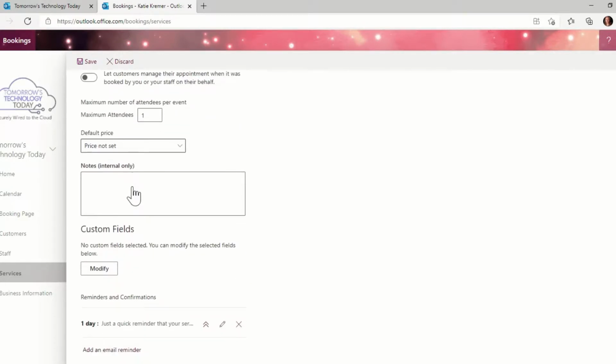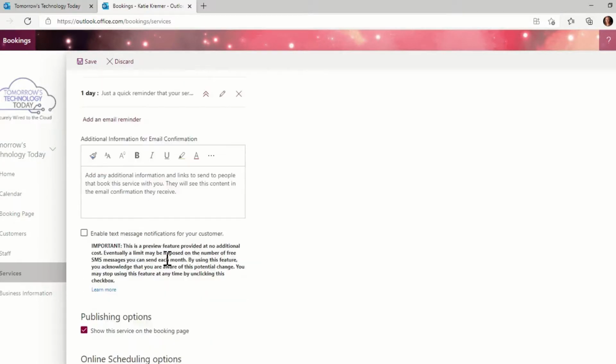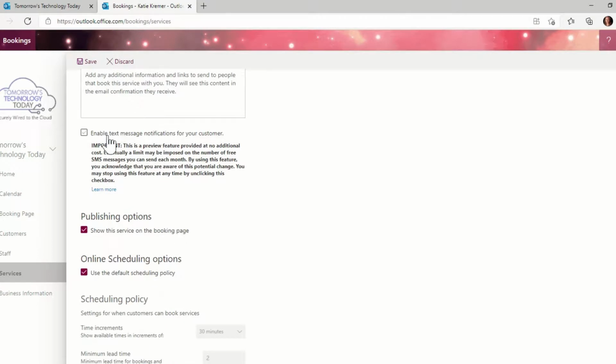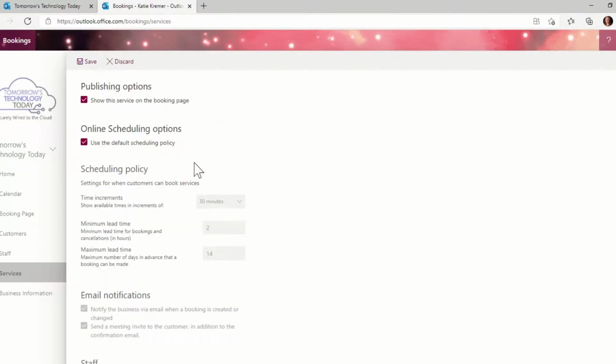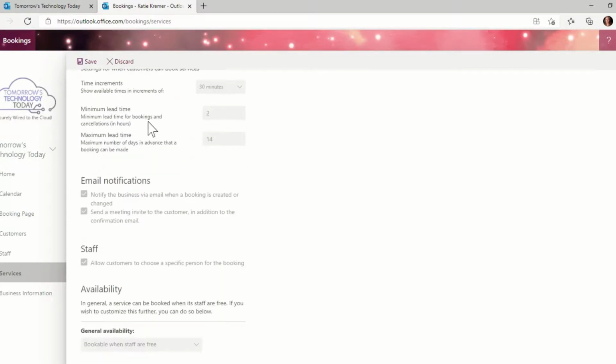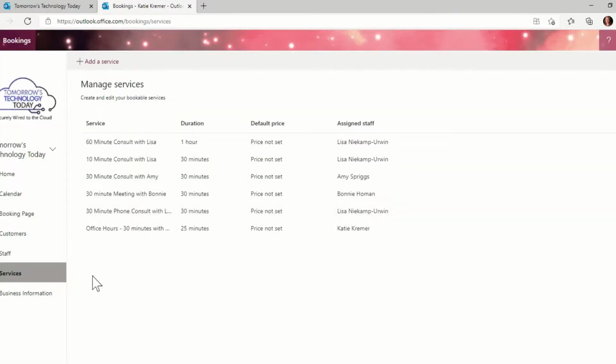And then let's see, add the email reminder. Of course, that's always a good idea, just with everything going on, so that you can keep things straight. You can add in the email reminder here, or if you want to enable text message notifications for your customer, you can do that as well. So it is however you want to do it, lots of options available. So I'm going to discard that for now.